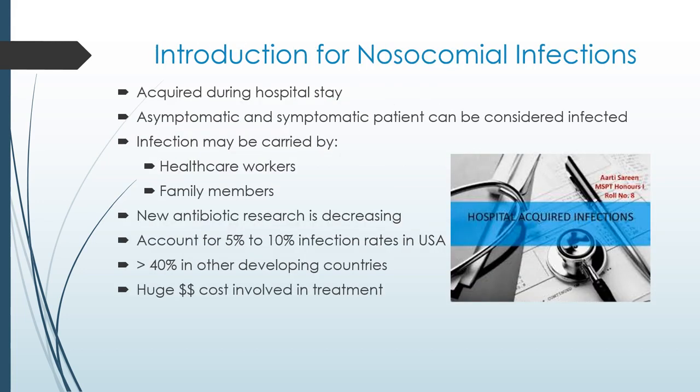When you think about nosocomial infections, this is an infection that is caused during your hospital stay. You don't come in with this infection. Another word for a nosocomial infection is a hospital-acquired infection. Many patients who come into the hospital have been diagnosed with some of these infections and they'll be treated appropriately. But many patients come into the hospital and they are asymptomatic, but they are colonized with some very bad bugs. A lot of times these bugs can be transferred to another healthcare worker who indirectly infects a patient.